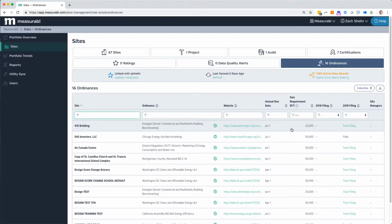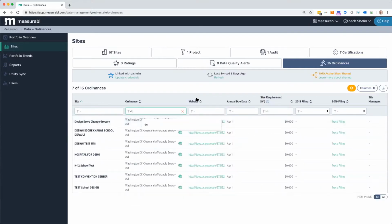So all the information that you need to familiarize yourself with the requirements and to understand which subset of your sites have to report and when they need to do it is available from this ordinance page directly within the Sites tab inside Measurable. And furthermore, you can filter the list by specific benchmarking requirements. And so in this case, I'm going to filter for DC. And so I noticed that of the 16 sites I have that are subject to benchmarking requirements, 7 of them are in DC. So it would make sense for me to start the process of complying with the requirements with DC. I can knock out almost half of them in one go.